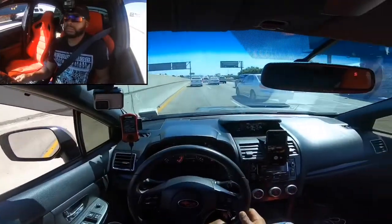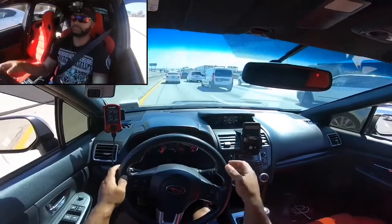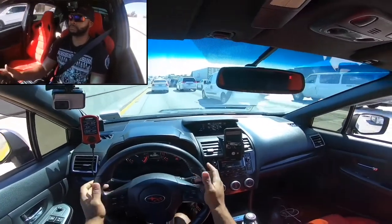As you guys can see, I was able to get a second GoPro mount so you guys can see how it looks to me when I'm driving. You guys can also see the road. Just trying to get different angles for you guys.